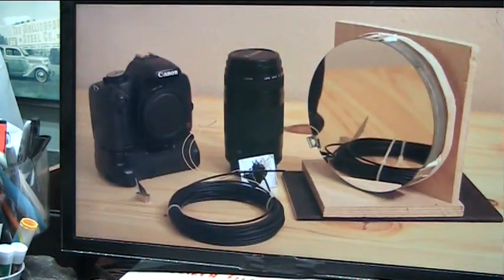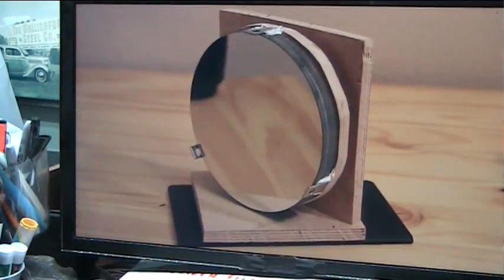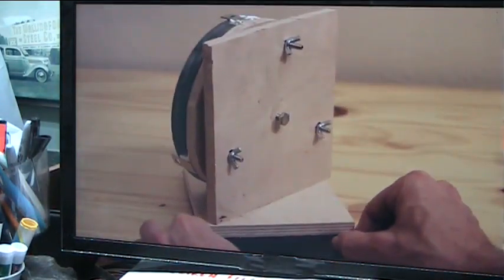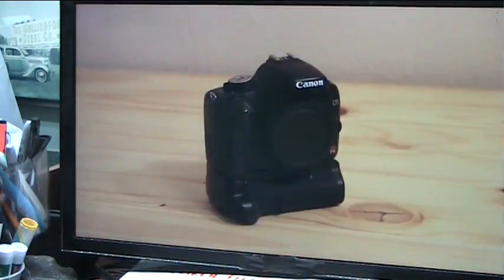You see that? Here's what you're going to need. A parabolic telescope mirror, six inches. Guys, shush, that's completely average, it's okay. But for this project, bigger is better. A camera, a telephoto lens.